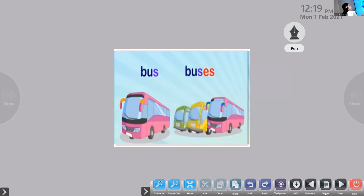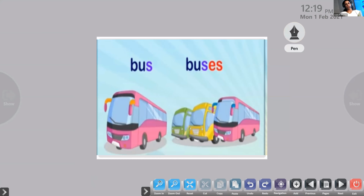Now let's move on to bus. Bus, buses. Have you understood? Bus, buses. Add es to it to make them into plural. Similarly, class. C-L-A-S-S, class. It ends with S. So what do we have to do? Classes. Yes. Is it thorough? Have all of you learned it?